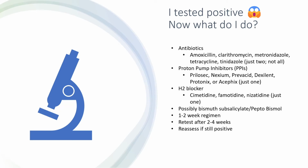And then you're supposed to retest after 2 to 4 weeks. You're supposed to be completely off the antibiotics. They want you off all of the antacid stuff as well for about 2 weeks. And then retest.